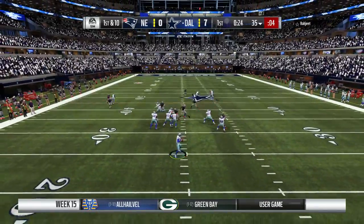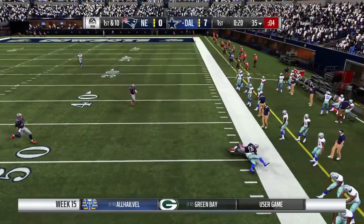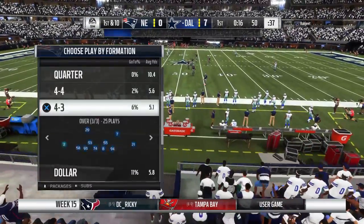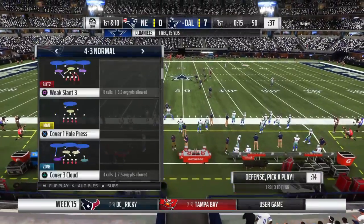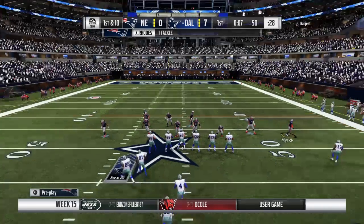On 1st and 10, here's Carr. It's caught right side by Daniels. And he'll be stopped right at midfield. 15 yards through the air and a first down. They were in zone defensively, went with a crossing route.